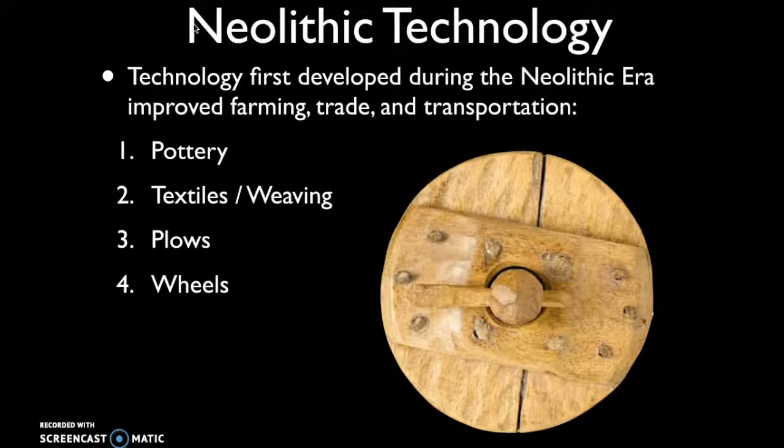Now, in order to have a wheeled vehicle, ultimately you need some kind of large domesticated animals to be able to pull it. And that's why, as we'll find out later, there actually weren't any wheeled vehicles in the Americas when Europeans first arrived, starting in the 1400s, because they didn't have those large domesticated pack animals to necessitate the creation of wheeled vehicles. So, the development of wheeled vehicles in Eurasia.